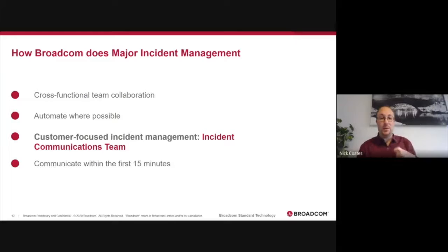So we aim to do it within the first 15 minutes. Sometimes that doesn't always happen, but the first 15 minutes is a good target to go for. You could even say 30 minutes is a good target to start with. In an ideal world, I would love to see us communicate in less than 5 minutes. But that isn't where we are or where we're heading at the moment.